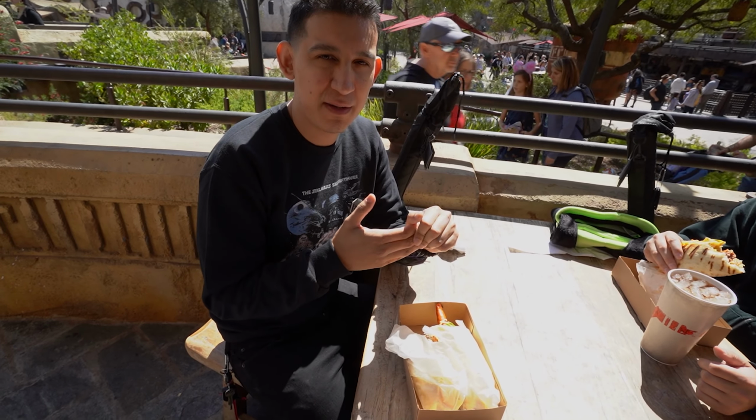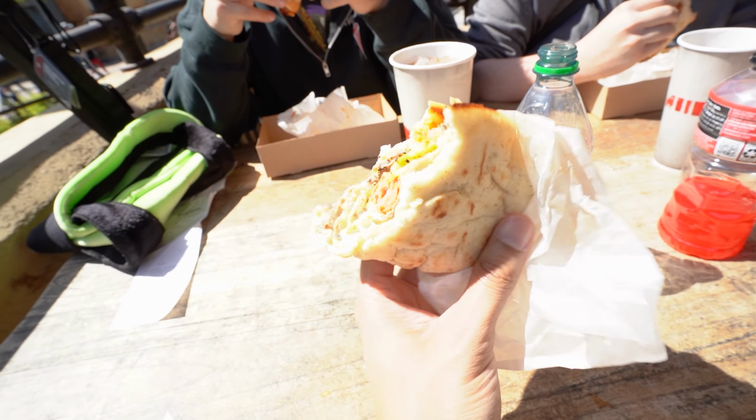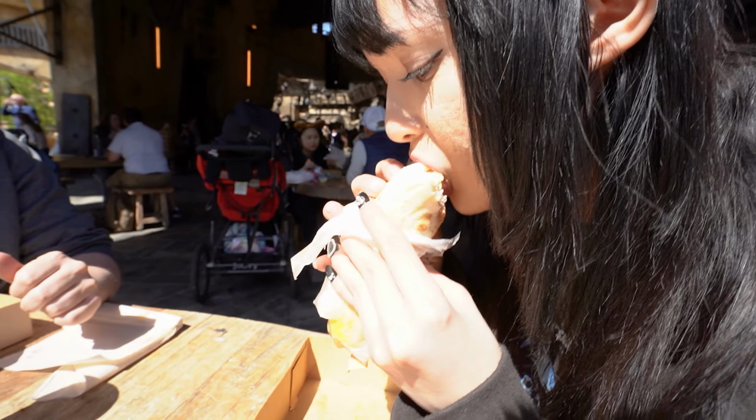Building lightsabers, it really builds up an appetite, so I think we're going to go ahead and stuff our faces with some Ronto wrap.